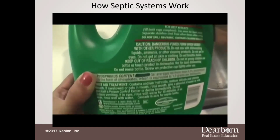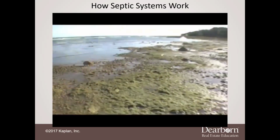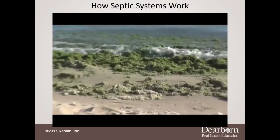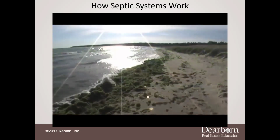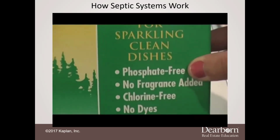Phosphates are found in most dishwasher detergents and are not removed by septics. They end up in lakes and streams where they cause an overgrowth of algae, which fouls our beaches and removes vital oxygen from the water. Look for phosphate-free.